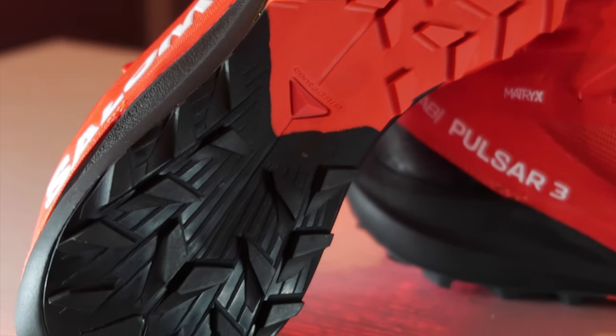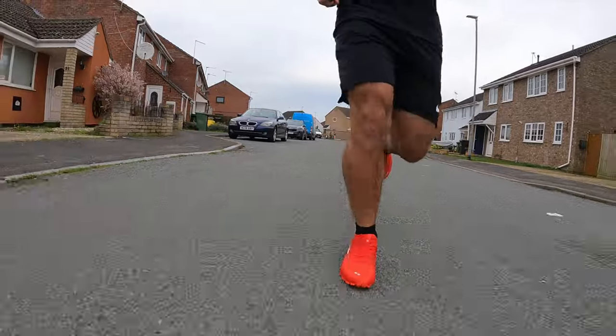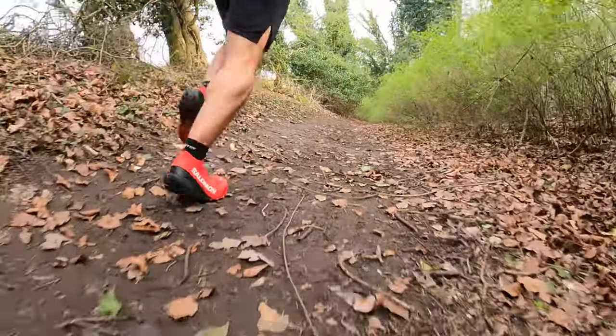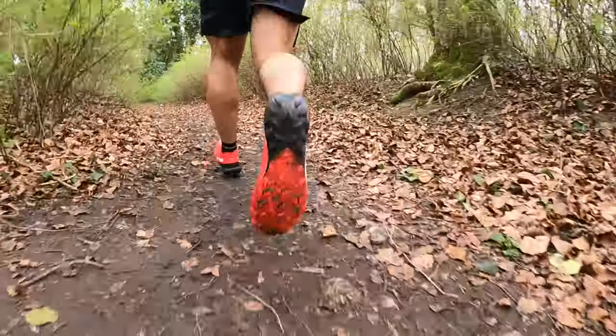So Salomon is saying that these are great for like 4 runs a week and for like marathon distance, you know, and they're 50k and less for muddy terrain, rocky terrain, soft trail, hard trail. I've tested a bit of that today, like on the hard roads of just asphalt, and then coming down here on the trail as well, where the mud's a bit softer, and just yeah, felt really supported and comfortable the whole way.